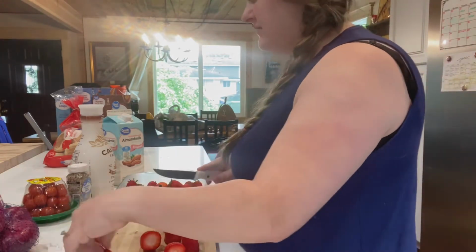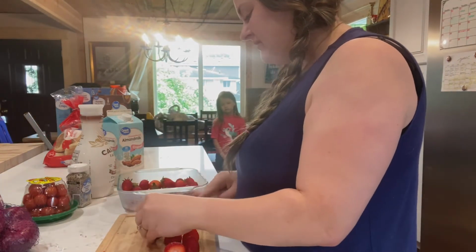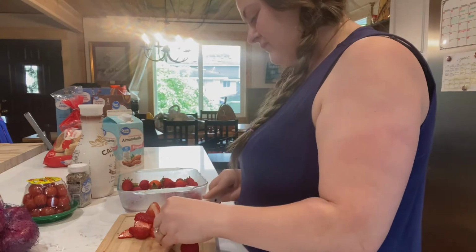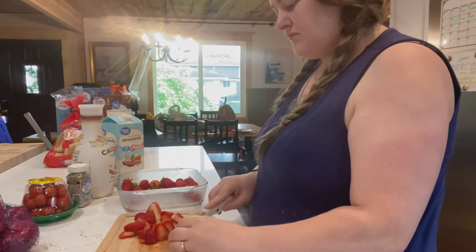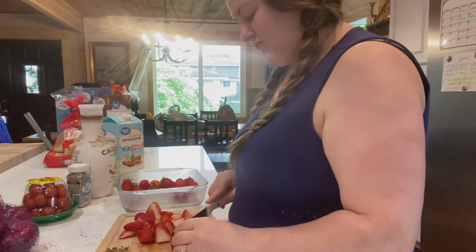So I decided to make smoothie bowls for the kids, and they all love smoothies. They love, well, pretty much anything with fruit. I mean, kids just love fruit. It's like candy, basically. So a lot of the times when we're doing vegan, I will just let them eat fruit like crazy. And they just love that. So that's what I was doing. I decided to do smoothie bowls.